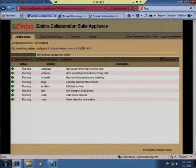When you get in here, you get a dashboard. Very straightforward: all the services that are running, whether they're green, meaning go, or whether they're not. You can see here we give you status of how much storage is available to the appliance, how much has been consumed. We also integrate with Hyperic. So if you happen to have a Hyperic HQ server deployed, you can click this. It'll install the Hyperic agent automatically. You put some configuration in there about what your Hyperic server is, username and password, and now you can get management and monitoring through Hyperic as well.